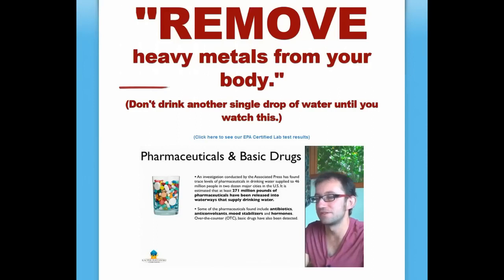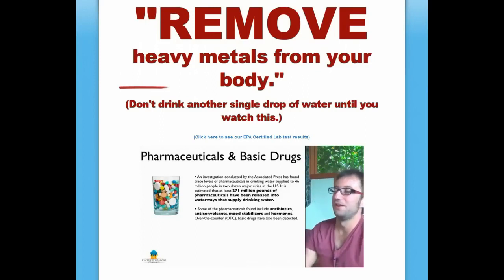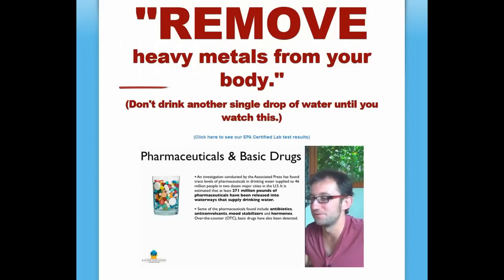Recent studies, an investigation done by the Associated Press, has found trace levels of pharmaceuticals in drinking water supplied to 46 million people in 24 major cities in the U.S. It is estimated that at least 271 million pounds of pharmaceuticals have been released into waterways that supply our drinking water. Some of these pharmaceuticals have been found to be antibiotics, anticonvulsants, mood stabilizers, and hormones. Over-the-counter drugs have also been detected.